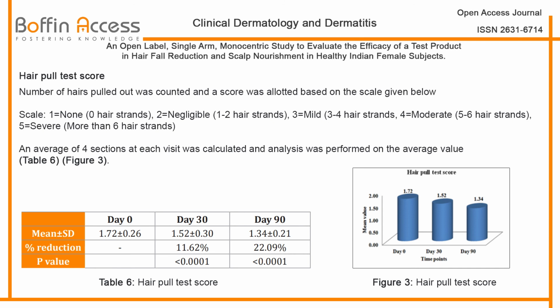Hair pull test score. Number of hairs pulled was counted and a score was allotted based on the scale given below. Scale: 1 equals none, 0 hair strands, 2 equals negligible, 1 to 2 hair strands, 3 equals mild, 3 to 4 hair strands, 4 equals moderate, 5 to 6 hair strands, 5 equals severe, more than 6 hair strands. An average of 4 sections at each visit was calculated and analysis was performed on the average value. Table 6, Figure 3. Table 6, hair pull test score. Figure 3, hair pull test score.